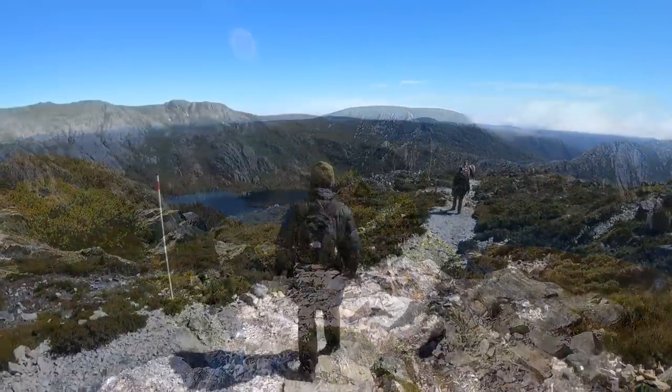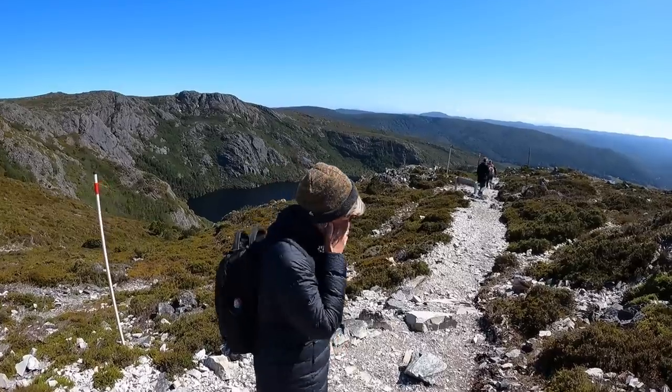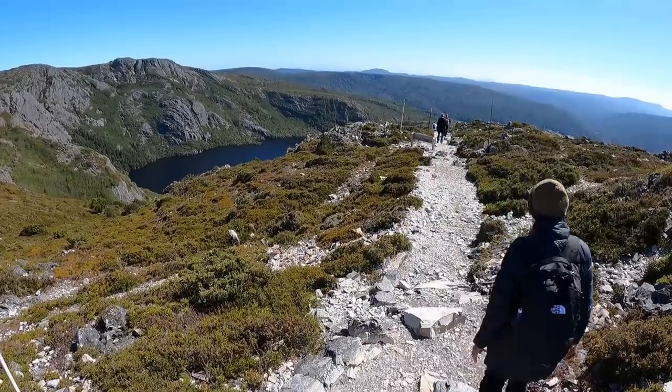That was really worth the climb. That was beautiful out there. So we've got about an hour and a half to get down to the bottom again. 30 minutes on this bit and about an hour after that.